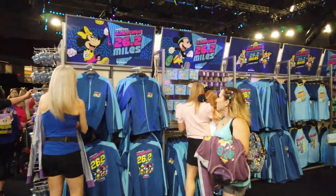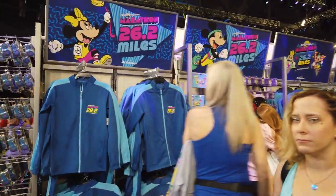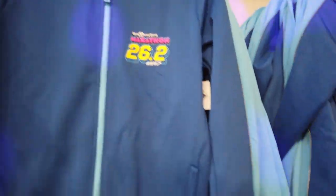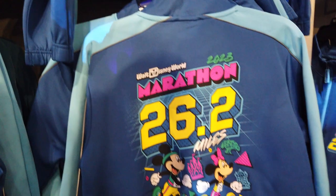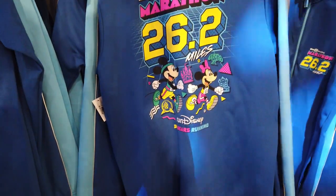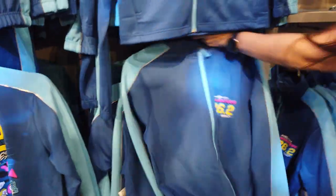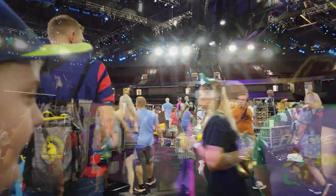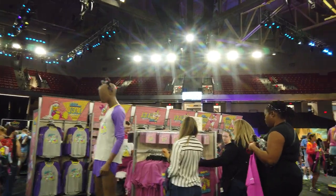Well, this is more marathon, but this is more of like the men's cut jackets. I wish I looked good in blue. Yeah, me too. I really don't look good in anything. I wish you looked good in blue too. I know. I unfortunately don't look good in anything. Yeah. A little crowded, sorry.